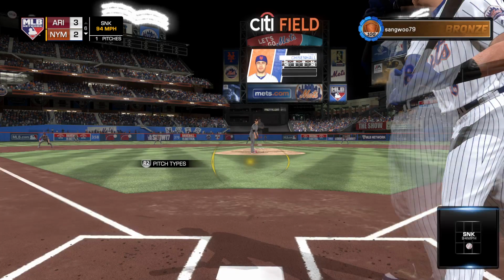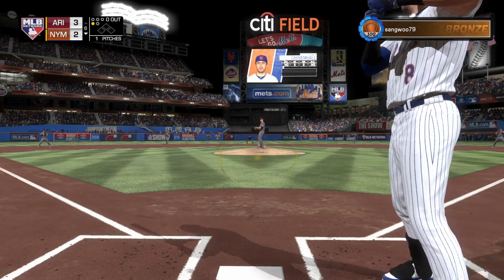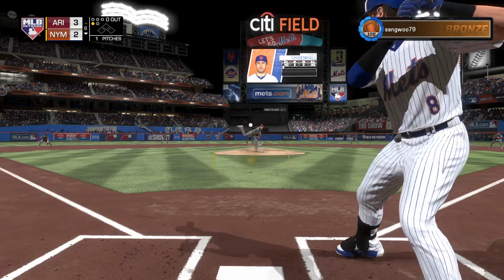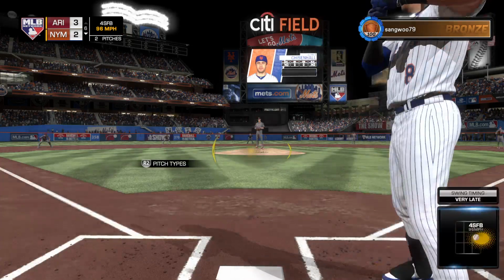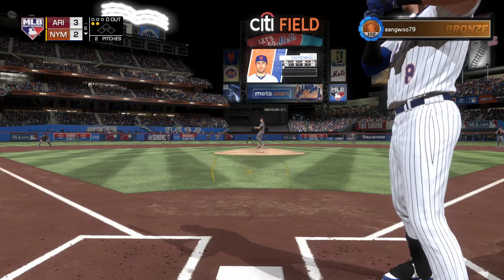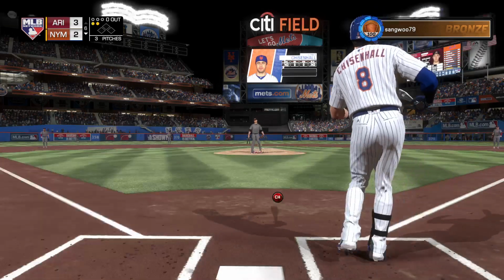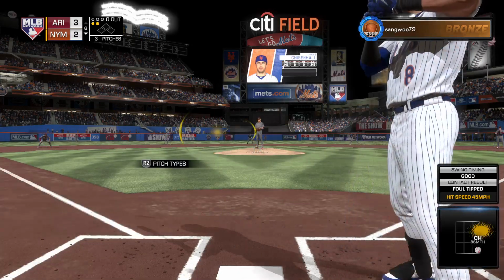First pitch is a sinker for a called strike 1. Here's a late swing and a miss, strike 2. He's going to need to shorten up and get that foot down a little bit earlier if he hopes to be catching up to that fastball. And this is fouled at the plate.